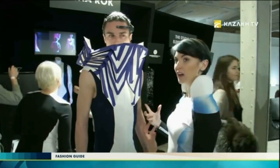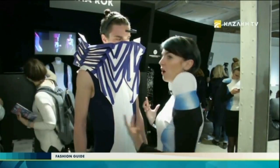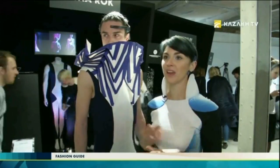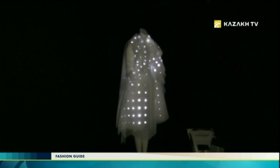So for instance, if you feel uncomfortable because I'm coming too close to you, or because you get too many images, you are stressing, the collar goes up to form a cocoon around you. 3D printed garments is fashion's destiny. Designer Imanol Gomez suggests ornamenting clothes with light bulbs. The play of lights will turn your dress into a perfect party gear.